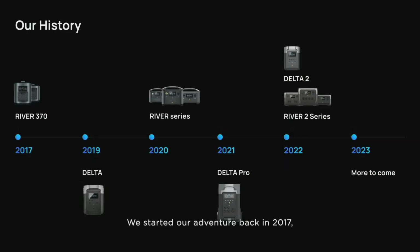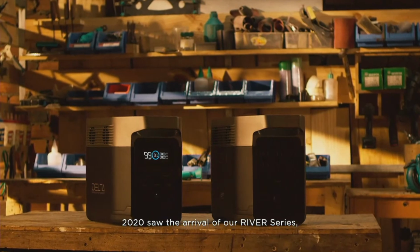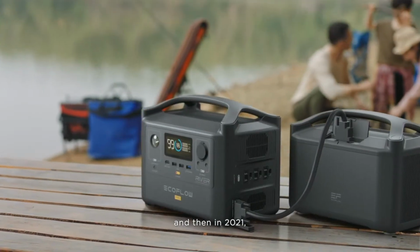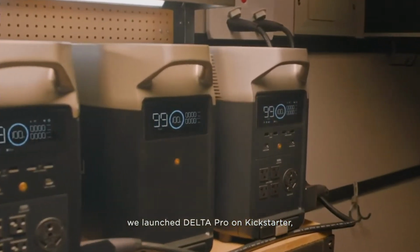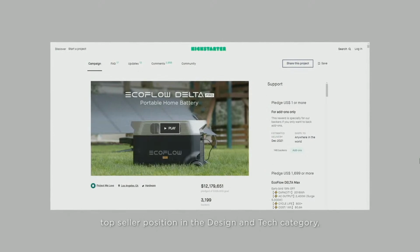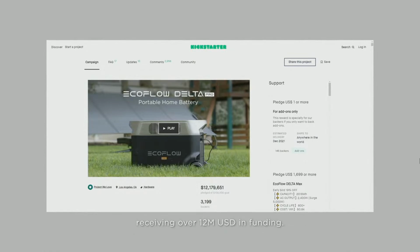We started our adventure back in 2017 when we launched River 370, our very first portable power station. After that, in 2019, we released Delta, and 2020 saw the arrival of River series. And then, in 2021, we launched Delta Pro on Kickstarter, where it achieved a top seller position in the design and tech category, receiving over 12 million USD in funding.